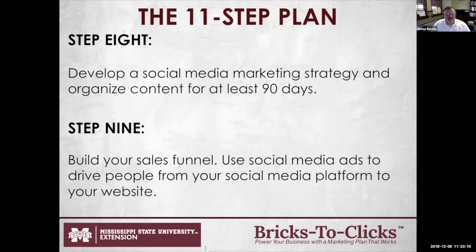So build the first 7 days, go back and see what's working better, and post again. You're going to have to do this for at least 30 days to get some idea of what is working. And if you don't do that, you're not really going to know. So keep posting, keep experimenting, see what that looks like. Once you sort of get an idea for that, then you can build out the next 60 days.